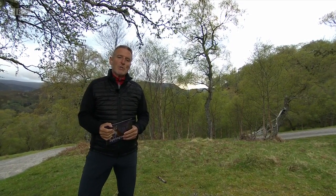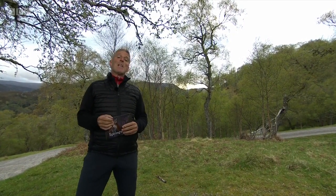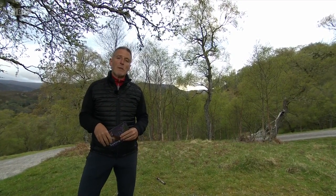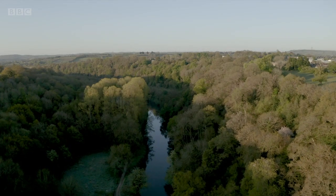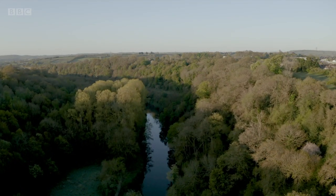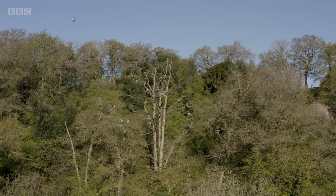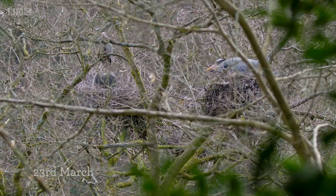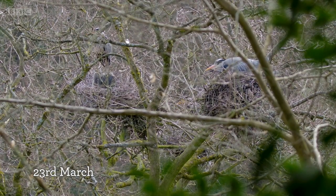But one of our researchers here, Jack Richardson, he loves herons. So much so that earlier this year he spent 2 months at his local heronry on the outskirts of Bristol. This is the River Avon, and the heronry is in the tall trees on the right there. And some of these heronries date back hundreds of years, some even as far back as the Doomsday Book.